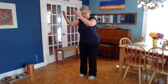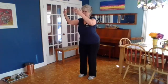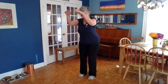So your palms are going to go up and out, and you notice the tailbone is going to go backwards while your hands go up. That's a little bit different than Tai Chi. Then, just as you get to the end of your hands and the end of your tailbone, it comes back. And you go up through the top of the head, trying to leave that spine long.